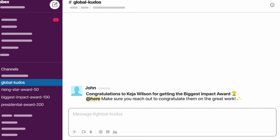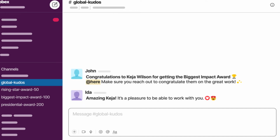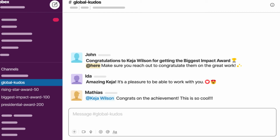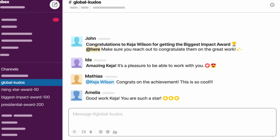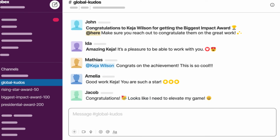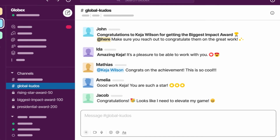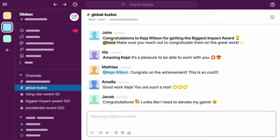Kaja not only received a wonderful Snappy gift, but was also recognized publicly for her contributions at work. This increased how much the gift meant to her, boosted her morale, and made her feel seen by the organization and her coworkers. Of course, coworkers were also excited about the awards program and started thinking about how to earn their very own Snappy gift.